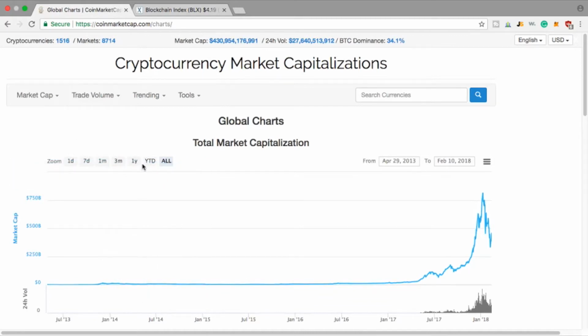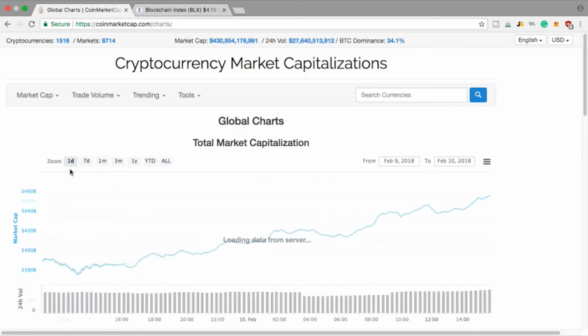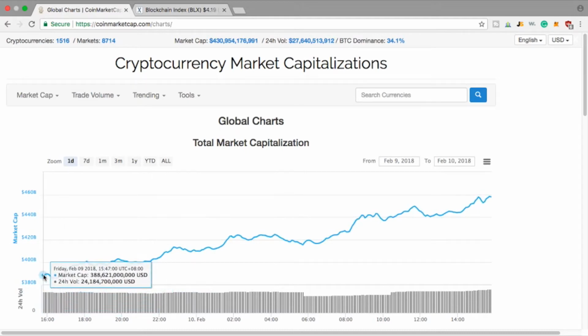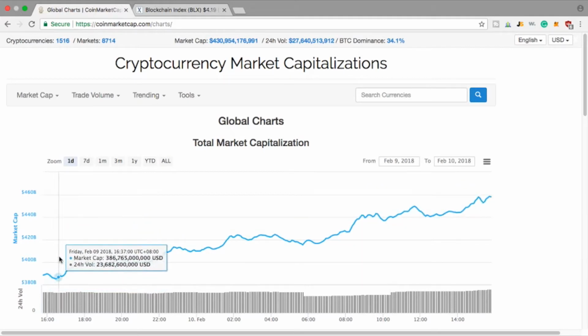So basically, the market has recovered a lot today, and let's do the 1 day. Okay, so this is the 1 day chart. As you can see, this has been booming all the way up. It went from less than $388 billion all the way to even $458 billion. So that is a huge increase in just 1 day.